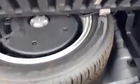Now let's take a look at the back here. You got the backup camera, just one little button here, hatch goes up. You got this huge area for cargo. You got your spare tire and everything underneath, so it stays nice and clean. It's not underneath the vehicle where it gets all the mud. You got a privacy shade here as well to hide everything that you got in here. No prying eyes can get to it.